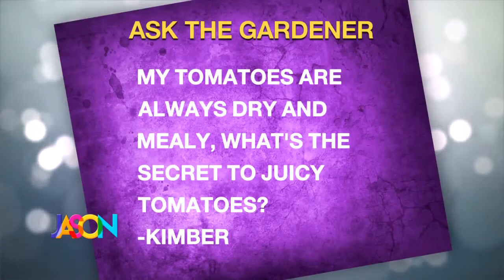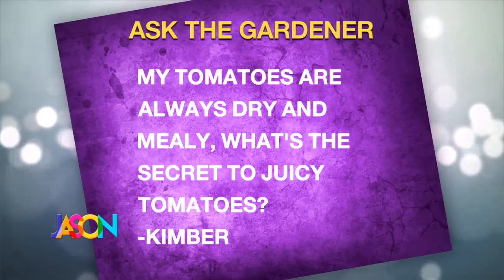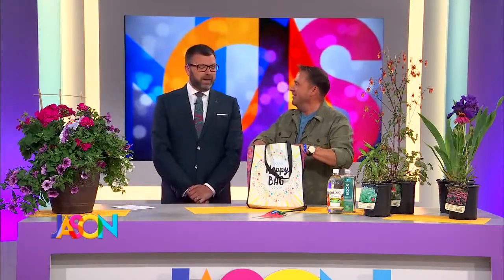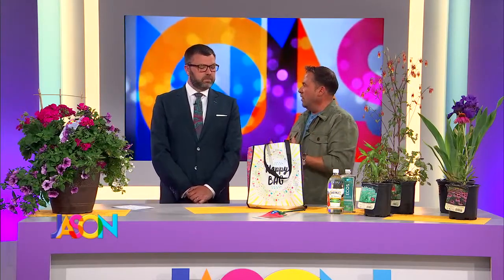Kimber, rather, beautiful name, is next. She says, my tomatoes are always dry and mealy. What's the secret to juicy tomatoes? Okay, you've heard me talk about it before. Where's your happy bag? It's right here. Compost is a really great soil amendment. Your tomatoes will not only taste better, but they will be juicy and full of flavor. That's the most important thing.